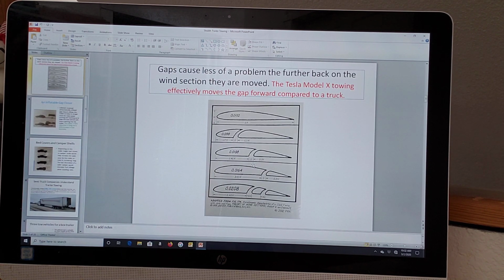Here's kind of an explanation for some of this. This is a wing section, which basically is what all vehicles are. There's wings going down the road. Very poorly designed wings, but you see, if you have a gap in a wing and the gap's very far forward, the coefficient of drag is higher than when the gap is further back. As you see in these next two panels. Of course, having two gaps is even worse.